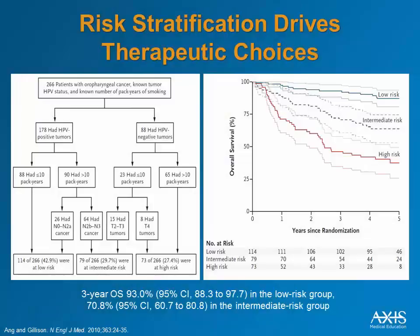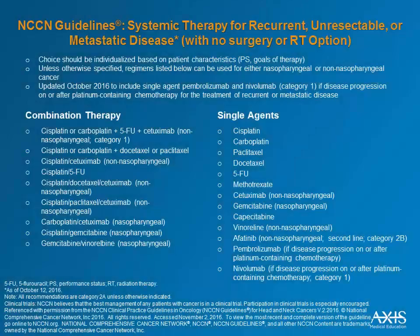So we talked a bit about risk stratification, and it's important to know that we now are able to use this in the clinic. And as I mentioned, the low-risk patients are potential candidates for reduced chemotherapy or radiation. The high-risk patients need to be intensified in their therapy, recognizing that the side effects may be long-term and permanent, and so we need to balance this in our therapeutic decision-making. The NCCN guidelines demonstrate the different therapy, both combination and single agents, and these have been used to try to improve survival for the high-risk patients. That's a recurrent metastatic disease.